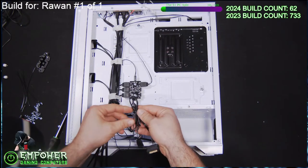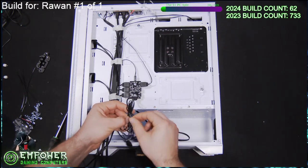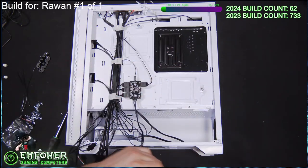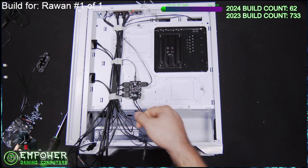We'll get those routed and then we'll do the power supply. Because I'm special. Everybody already knows that though. There's no secret there.